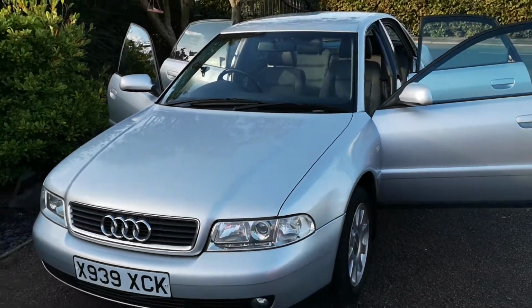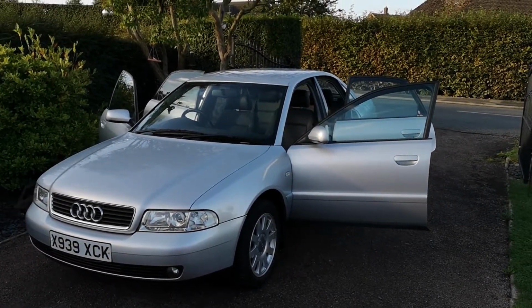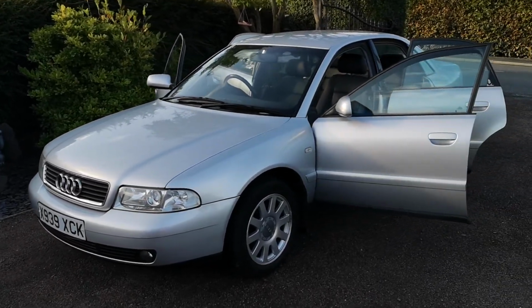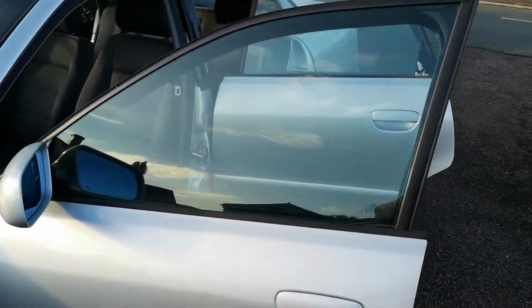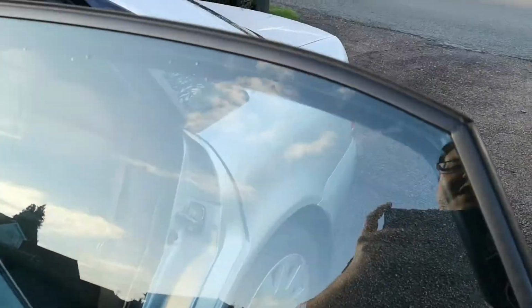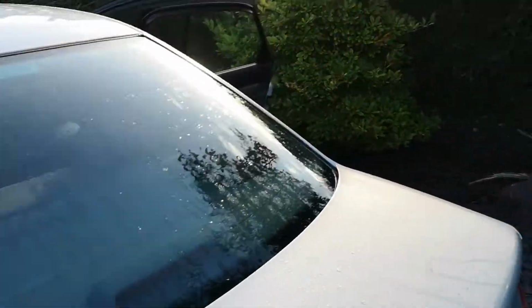So here it is, my Audi A4 B5 that I've rescued really from the scrapyard. It's not a scrap car, is it? I don't know why somebody thought that they were going to scrap it, but the good news is it's ended up with me. If anyone fancies it, it will be going for sale soon, to be honest with you, because I just cannot keep it.